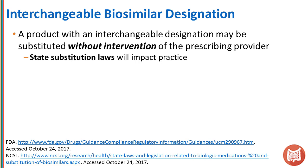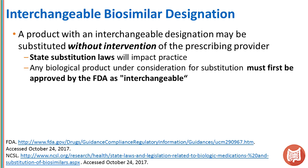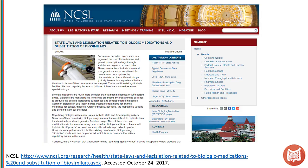And Russ described this, that state substitution laws will actually impact this practice, and it may be different from one state to another, but the biosimilar must be approved by the FDA as interchangeable in order to allow this substitution on a state-by-state basis. It gets very complex. The National Conference of State Legislatures has a webpage that's referenced here, an article from September of 2017, looking at state laws and legislation related to biologic medications and substitution of biosimilars, for light reading for the crowd. The website suggests that these regulations were performed in a very nice resort.